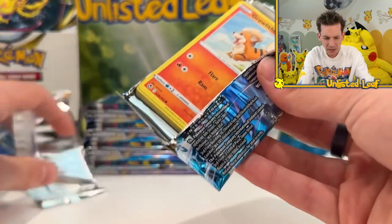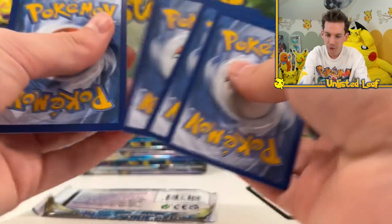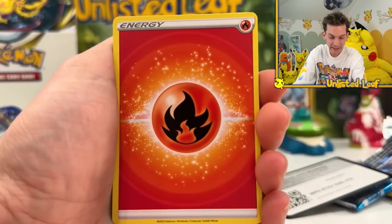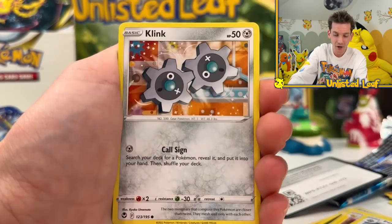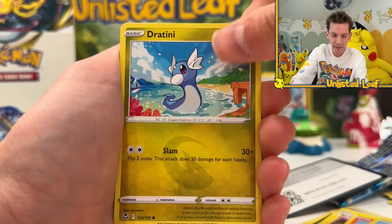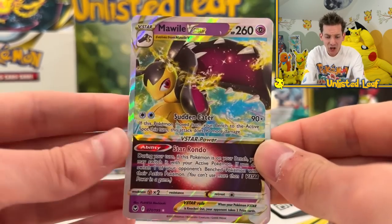Ooh, these packs are like harder to open than the left-hand side for some reason. Okay, got the black border, come on! And I reckon it's textured, but I said that last time and got it completely wrong. So maybe not. Okay, got the Wailmer, come on, Dratini, Feebas, got the Pikachu, and it's another V-Star!